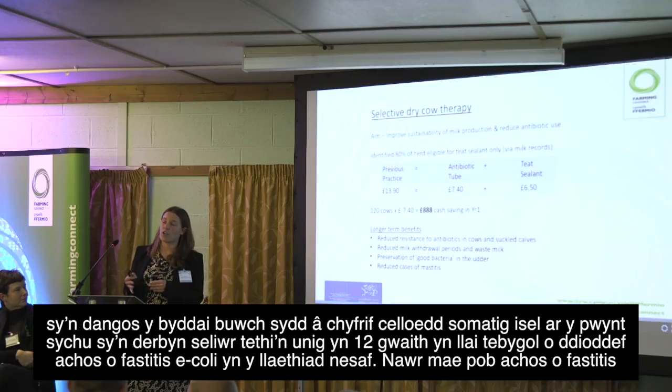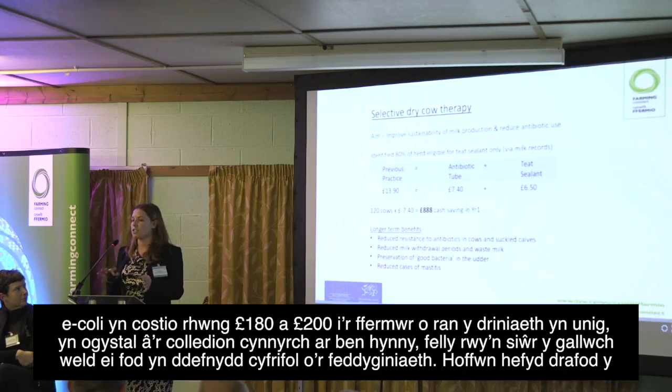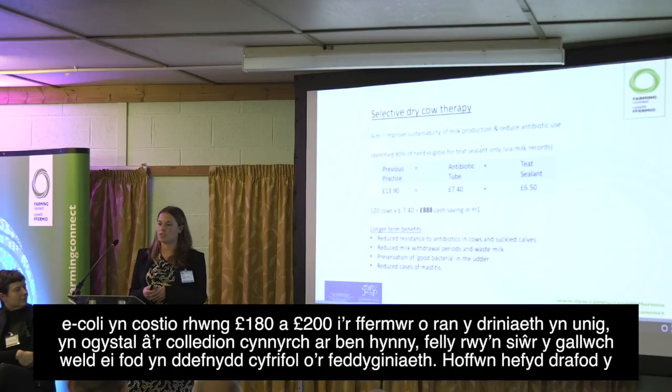Now, every case of E. coli mastitis is costing the farmer £180 to £200 just in terms of cash treatment, and then all the yield losses on top of that. So I'm sure that you can see it's responsible use of medicine.